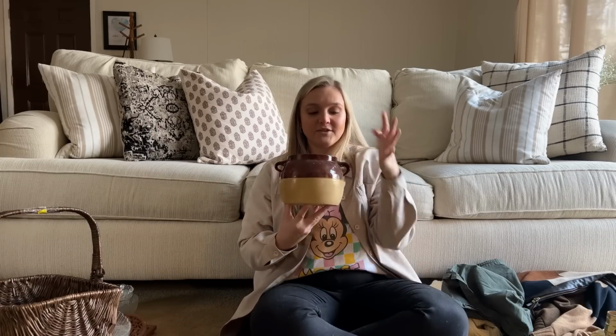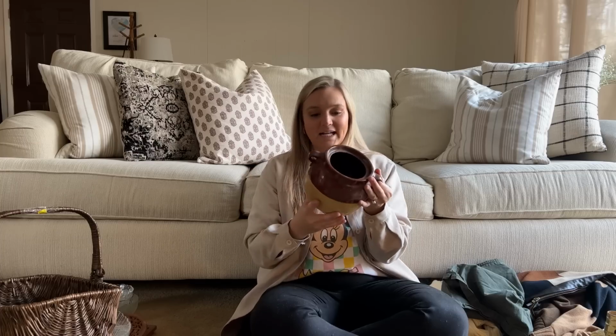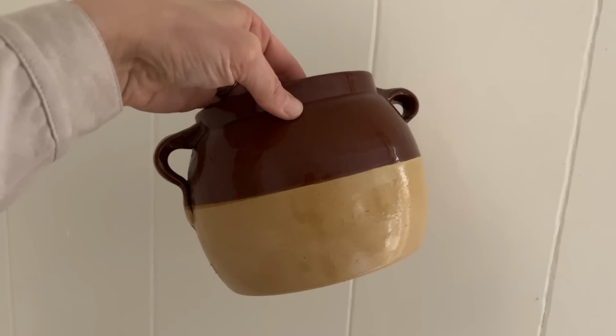And then, considering I've been to so many antique malls lately, the beautiful stoneware crocks are super expensive. And I think we all just know that. So when you find a good deal on one, you just can't help but be excited about it. I found this beautiful little double-handled bean pot. It's a great color and perfect condition.